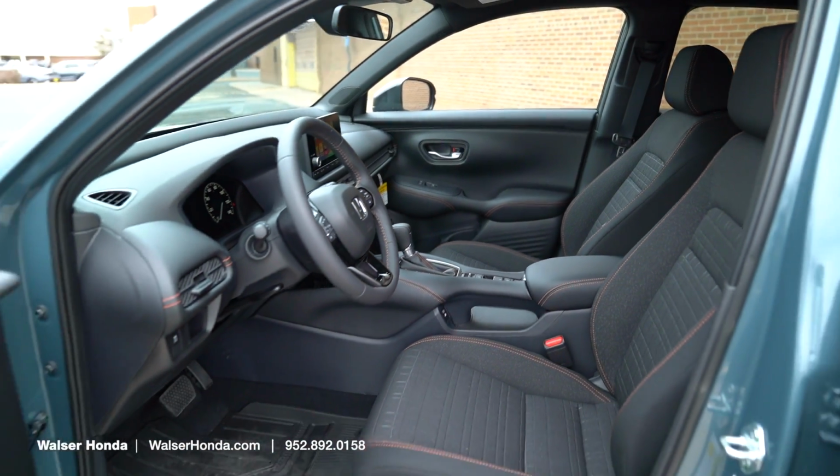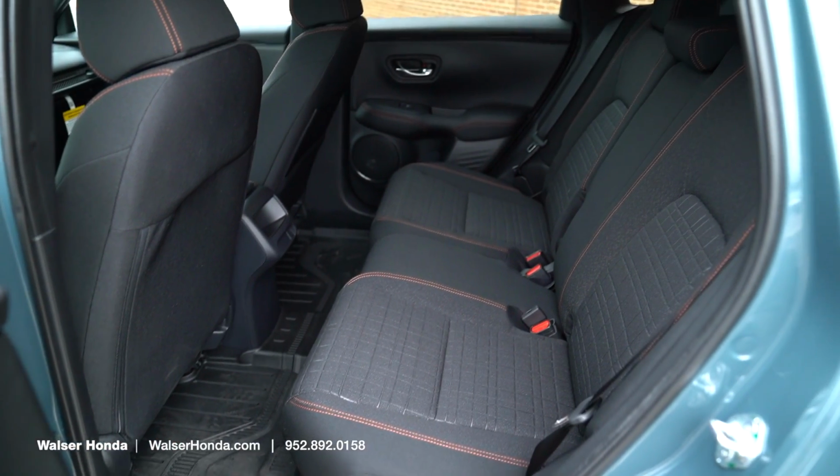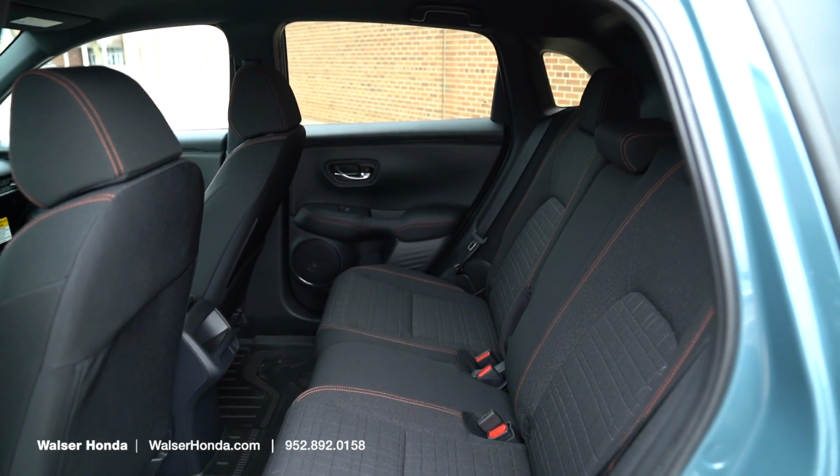Now, like I said, the seats are very comfortable, and in the back seats, if you're putting the kids back there, maybe you got a growing family, I was surprised at how much headroom and legroom I did have in the back.